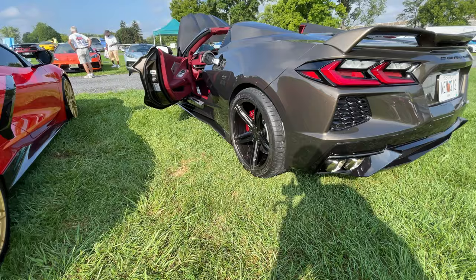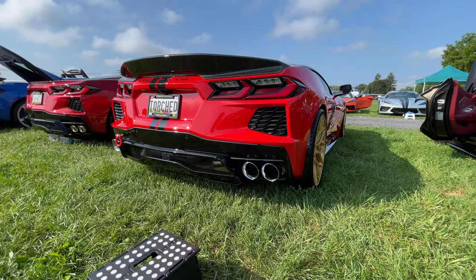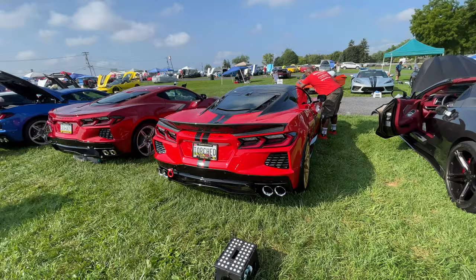All right, great minds think alike, and AJ here has got an AWE exhaust on his, and he went with the touring as well. And you know what? AJ was just telling me about how much he enjoys this over the stock exhaust, and it made me really feel great about my purchase that I made a couple of hours ago. It's on the car now, so there's no going back. And I've got a nice ride ahead of me to go home.